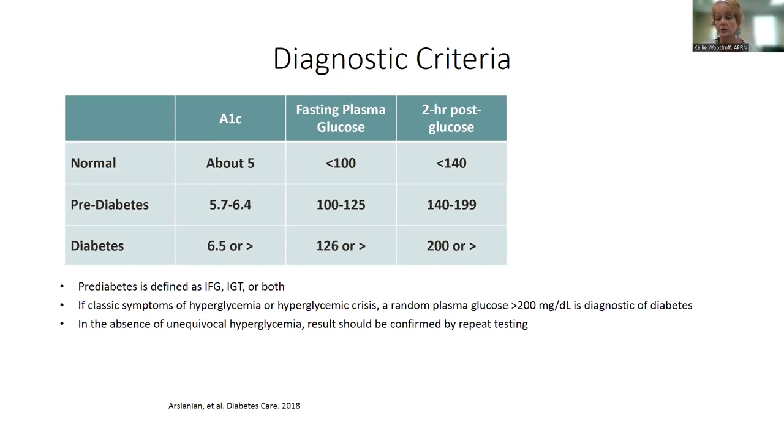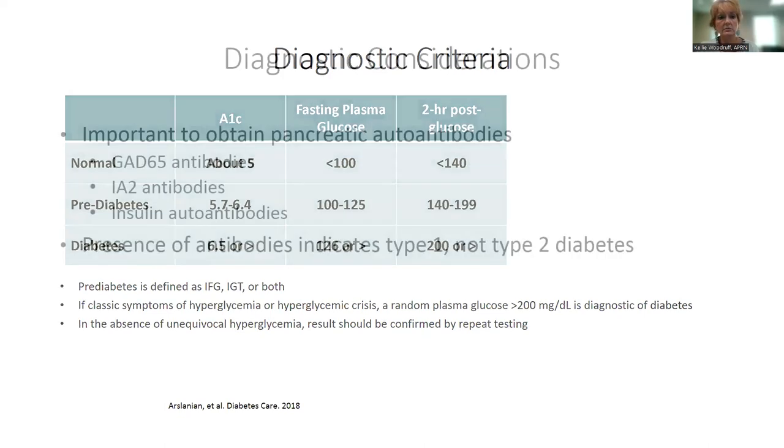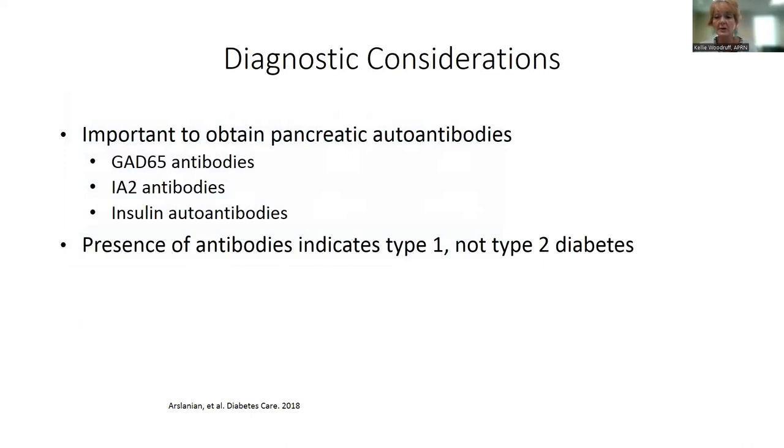If you're using your oral glucose tolerance test, a normal result is a 2-hour mark of less than 140. Prediabetes would be 140 to 199, also known as impaired glucose tolerance, and diabetes would be 200 or greater. And if you have overt symptoms of diabetes, such as polydipsia, polyphagia, polyuria, and a random greater than 200, that can be diagnostic as well. Other important considerations, especially in pediatric world where I work, is to obtain your pancreatic autoantibodies as well. That would be your GAD65 antibodies, insulin autoantibodies, and islet cell antibodies. Presence of antibodies can indicate type 1 more so than type 2.